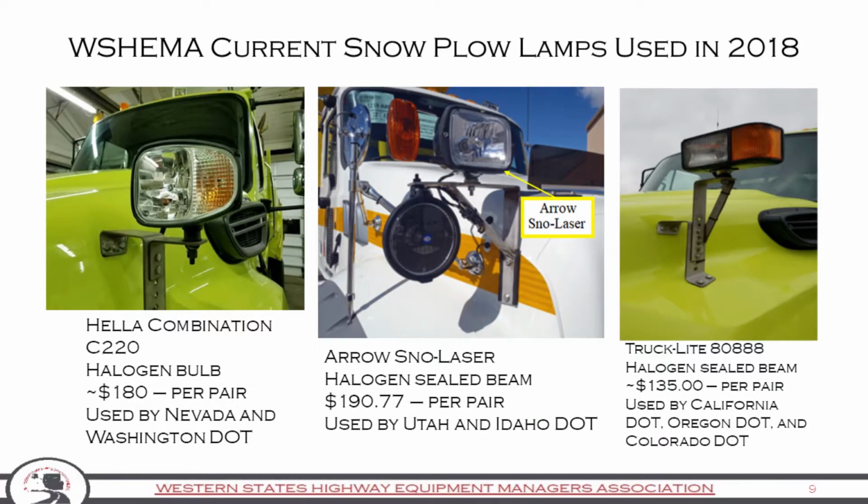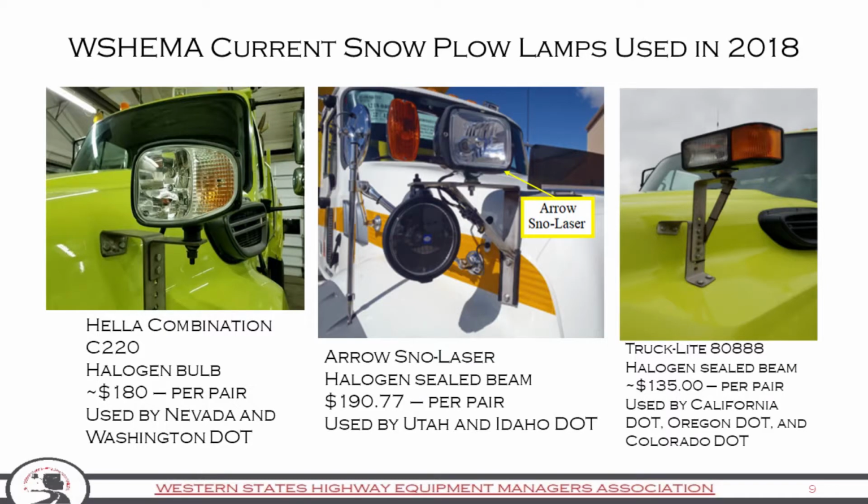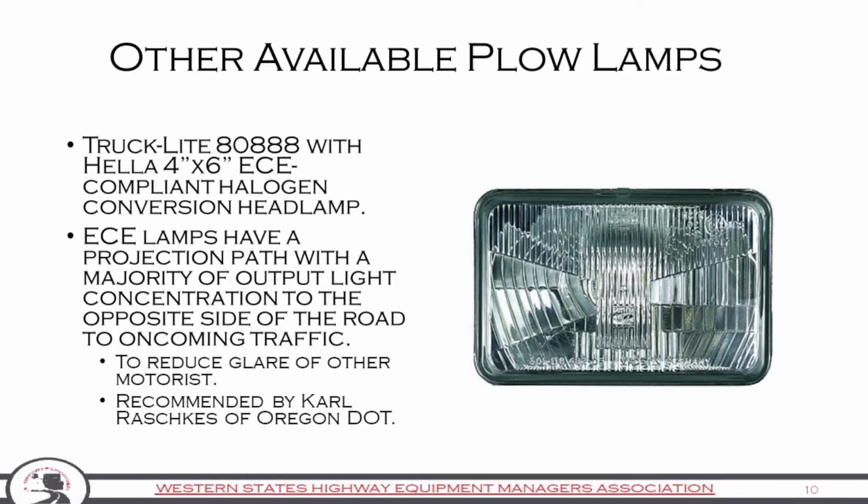This is kind of the overall picture of what is going on in WSHEMA. Everybody right now is pretty much using a halogen type lamp in different combinations, obviously. And as I said, California, at the end here, down on this slide, is using the truck light lamp. So this brought up a question in our mind: are there other lamps out there, better lamps? In the warning light segment, we've transitioned over to LED. LED uses less power, probably really great light, but we haven't really transitioned there in snow lights yet. So we started looking at what other lights are available.